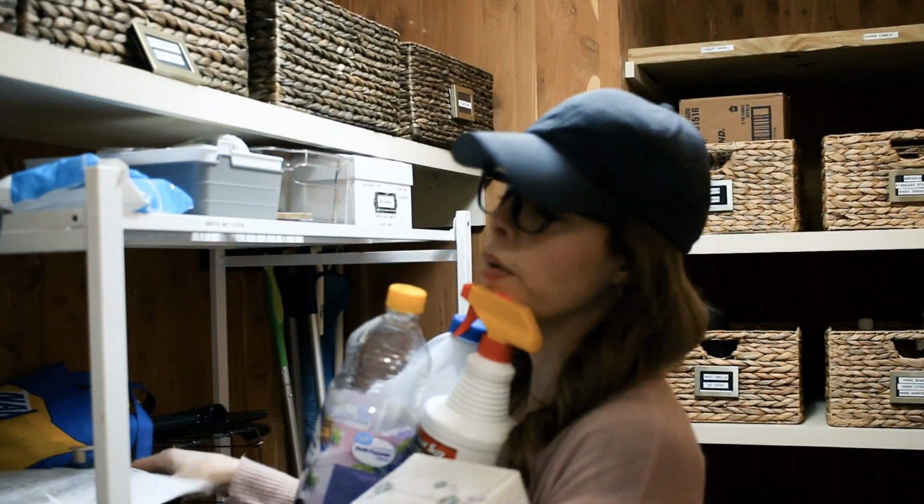So I'm going to be starting small. I'm going to be starting with our cleaning closet. And the first thing we're going to do is to remove everything.